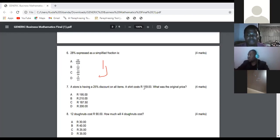So that's when you say 100 plus the 0.25 to get 1.25 multiplied by what? 150. So which is 150 by 1.25? That gives you 187.5.